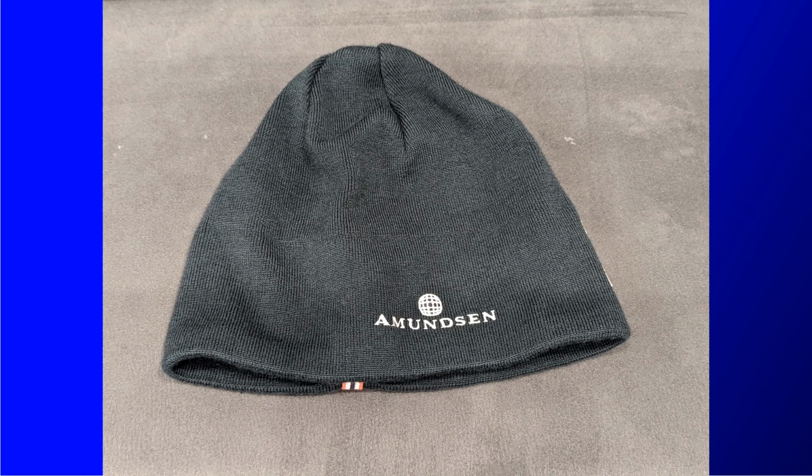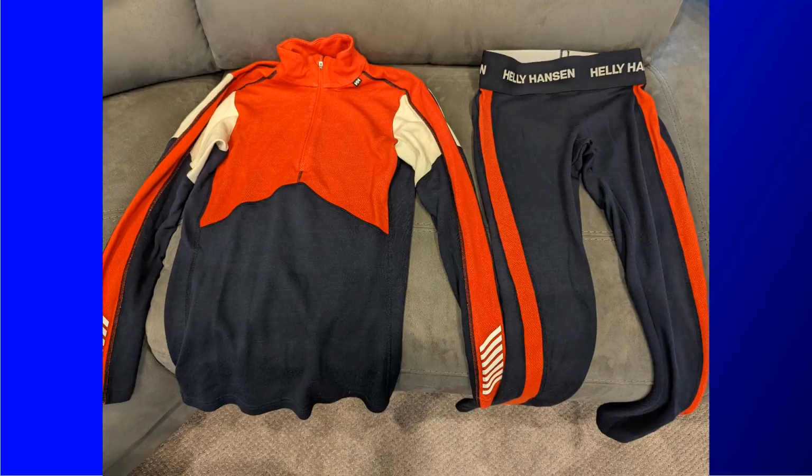My wife asked me to relay to you that the Helly Hansen items for women run small, so take that into consideration.